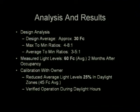Some of the analysis and the results here, on the design side, we did our photometric analysis with a basic design average of about 30 foot candles. Our max to min ratios varied from anywhere from 4 to 1 to 8 to 1. Average to min ratios were about 3 to 5 to 1. We were very happy with those ratios. In other words, we're not seeing a drastic difference between light and dark over the work surface. And that's one of the benefits of having an indirect lighting system where we're distributing the light off of the ceiling as our reflective plane.